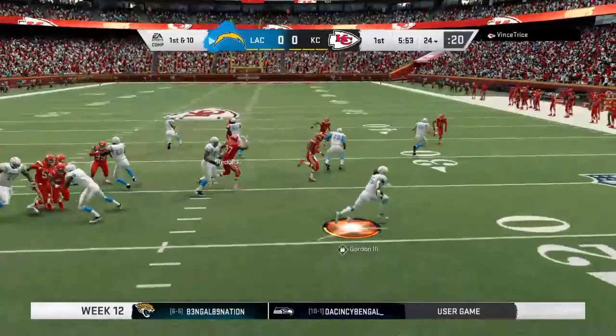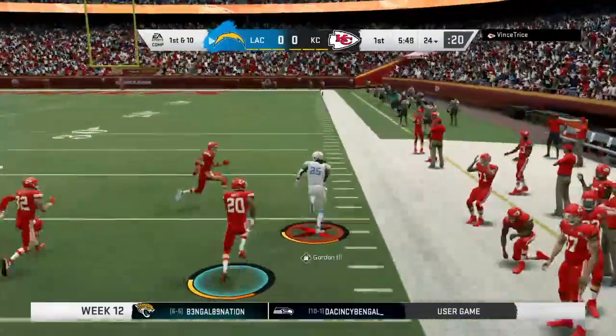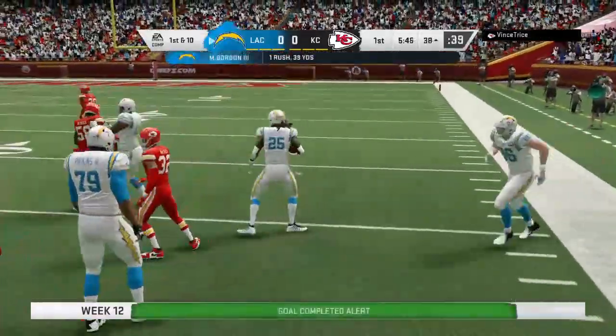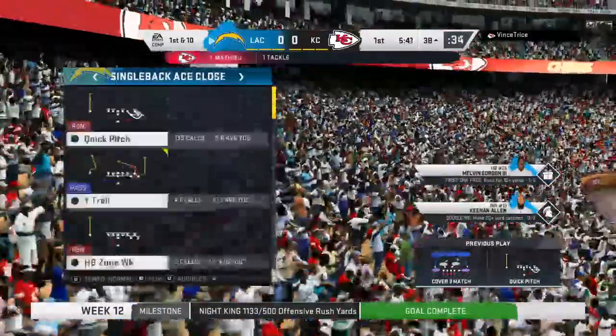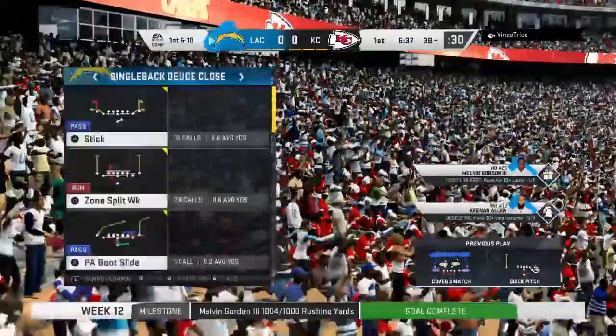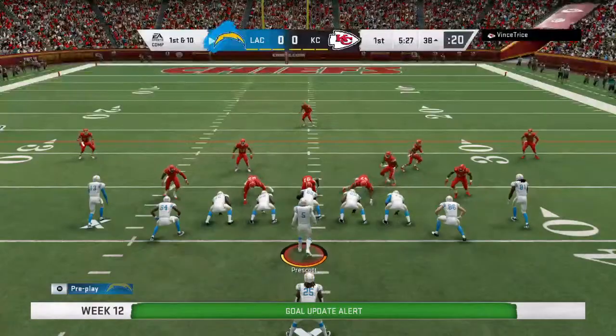They'll run. This is Melvin Gordon. And able to rip off a big chunk of yardage before being dropped inside the 40. 39 yards there, a big one. With that last carry, he's now over 8,000 career rushing yards. All right, big applause. Lots of clapping for this one, right?